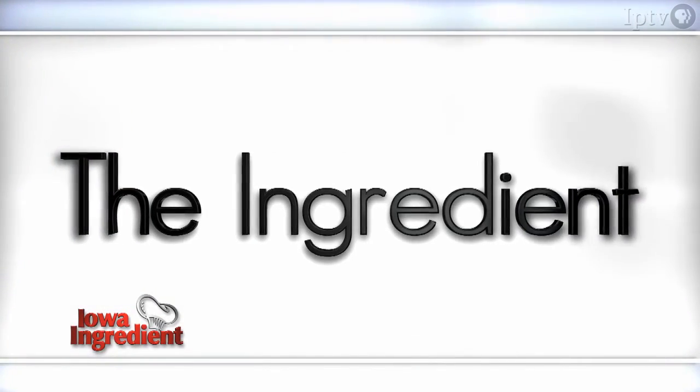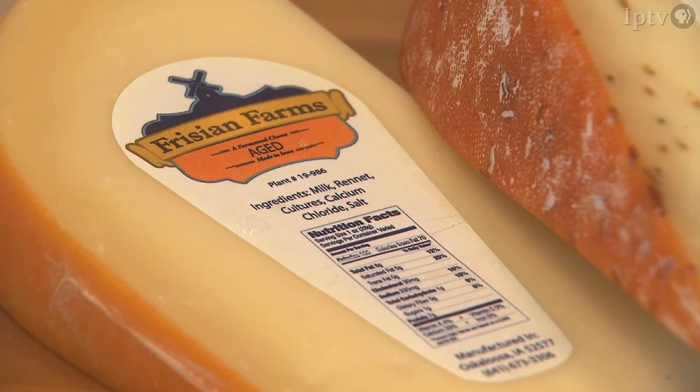But first, let's find out a little bit more about a small family farm creating big cheese flavor in Oskaloosa.